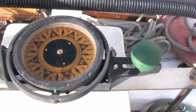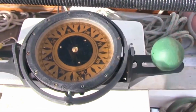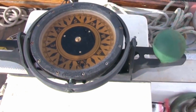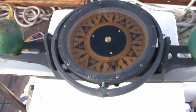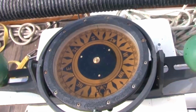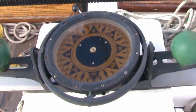As you can see, the boat is sailing by itself and doesn't deviate from its course more than 1 point, which is 11.25 degrees. She keeps a straight course. If the wind picks up a little bit, she turns more towards the wind, but as soon as the wind steadies, she goes back on her course. So she really works fine as a self-steering.